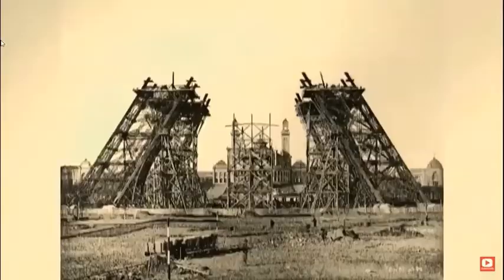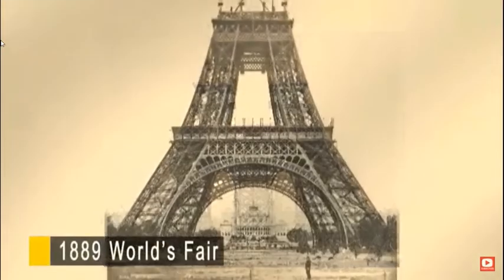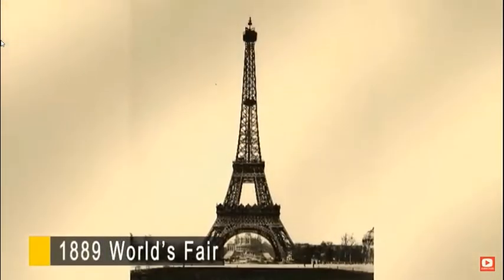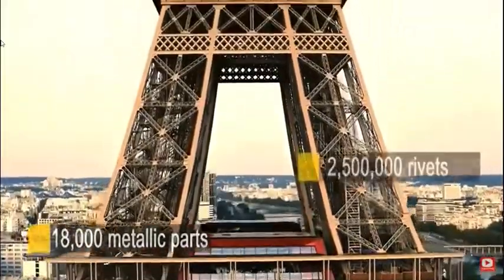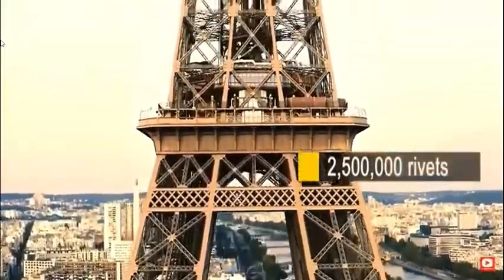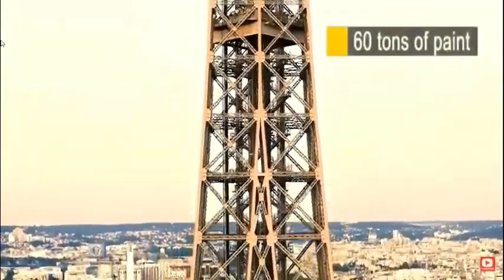The Eiffel Tower was originally built as an exhibit for the 1889 Paris World's Fair. Construction began in 1887 and was designed by Gustave Eiffel. This famous landmark stands at 1,000 feet tall. It took hundreds of workers to complete this massive undertaking.